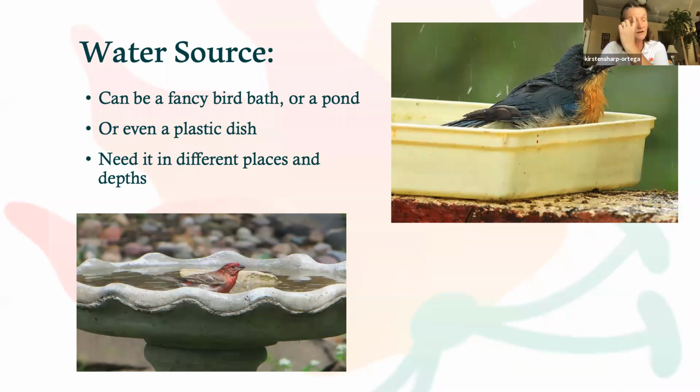I've taken just the plant saucer from a plant pot, and I put a rock in there and I put water on that. I have one of those on the ground. My bunny loves to visit it. The birds love to visit it. And it's a great, easy place for a lot of things to reach.